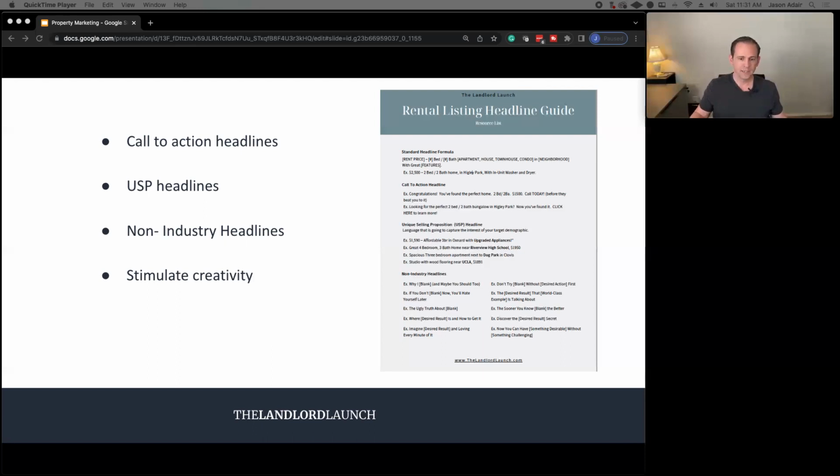And again, that's why I look at that. What can I make in a year as well when I am deciding if I should adjust those market rents? But start here. Put together an awesome headline, play around with it. If it's not giving you any calls and you know your market rent's dialed in, well, change it up.